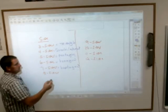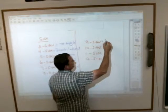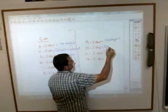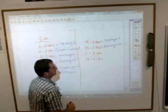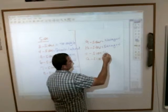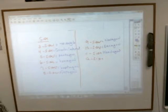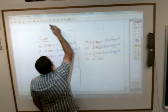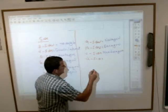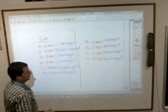All right, 8 sides is an octagon. 9 sides, anybody? It's a nonagon. 10 sides is a decagon. 11 sides, I have to look at this one. Is that right? Did I spell that right? Pendecagon. Sorry, pendecagon. And then a 12-sided shape is a dodecagon. I believe they're all probably Latin words for whatever they are.